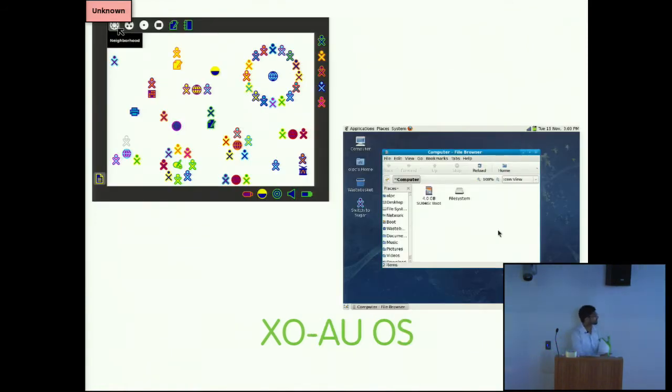The operating system. We've taken the OLPC operating system and we've enhanced it and we've customized it. We've localized it. We've picked activities and applications that are useful in the Australian educational environment, going by curriculum and all of that. And we're working hard to make sure that software is continuing to be developed to suit the Australian curriculum and suit the needs of teachers.